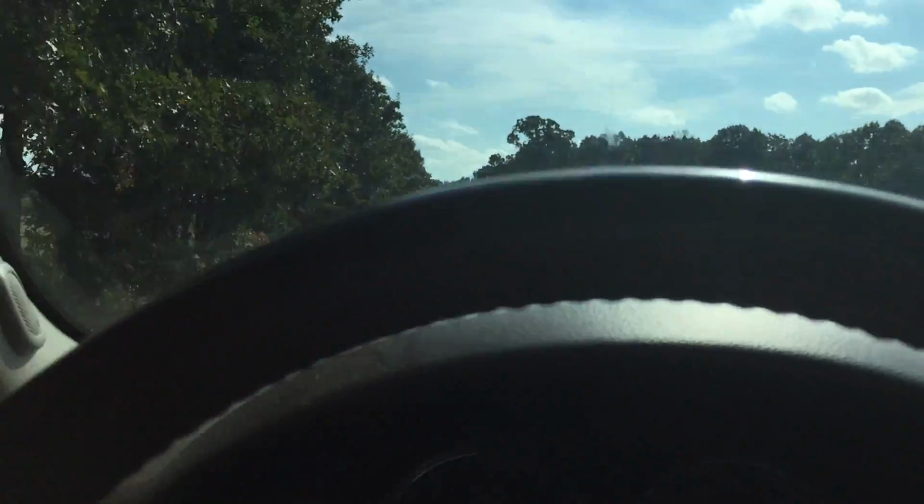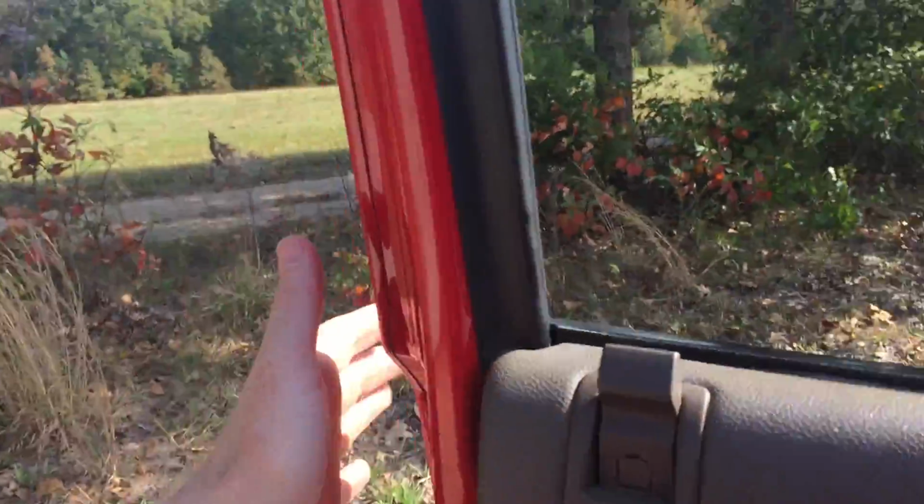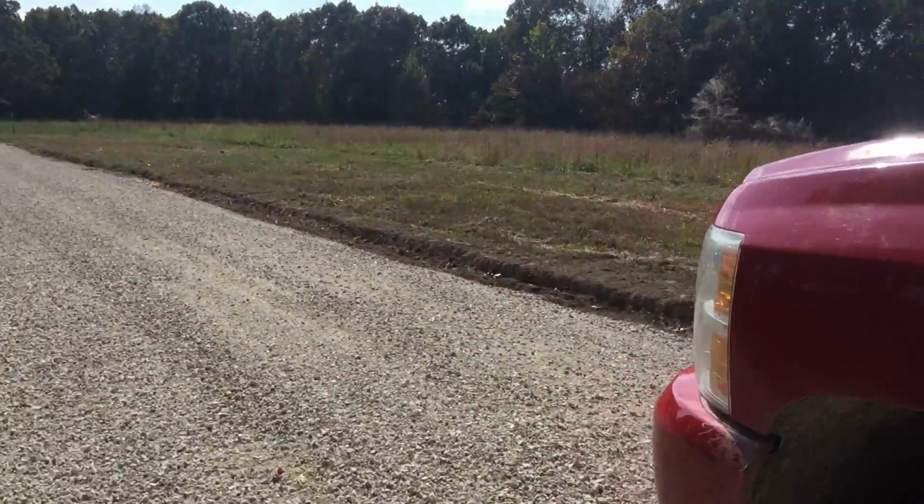I'll hop out. Usually I shut my truck off, but it gave me some problems this morning, so I'm just going to leave it running.